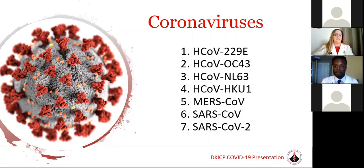Okay, so here on this slide, we can see that there are 7 different types of coronaviruses. The first are the 4 most common, and they are associated with the human common cold that develop respiratory symptoms. These first 4 coronaviruses contribute to 15 to 30% of the common cold in humans. The 5th one on this list is the MERS COVID, which is the Middle East Respiratory Syndrome and had its first outbreak in 2012. The 6th one is the SARS COVID, which had a pandemic in 2003, but it was significantly smaller than the current pandemic. The 7th one on here is the SARS-CoV-2, which is the current pandemic, which is also known as COVID-19.